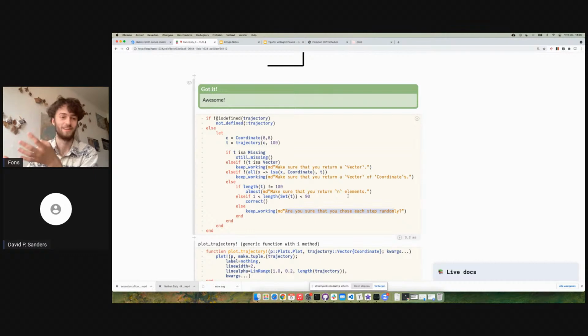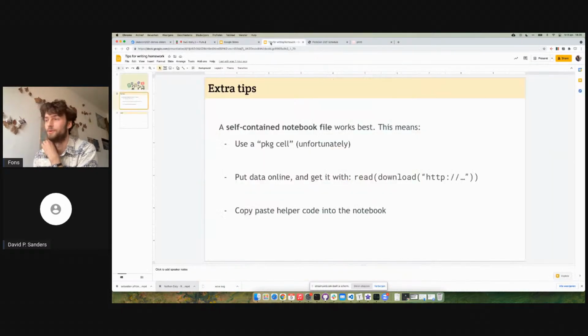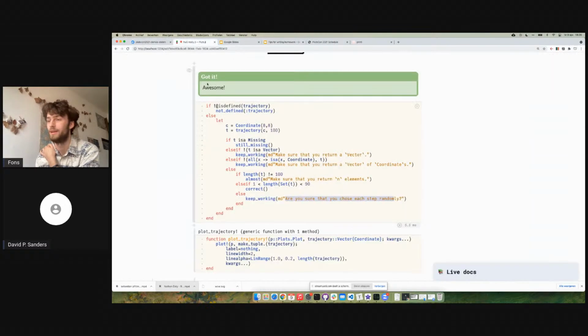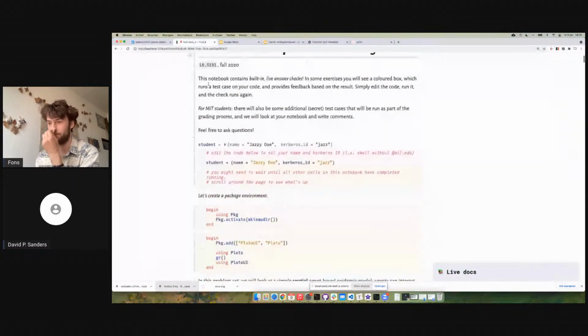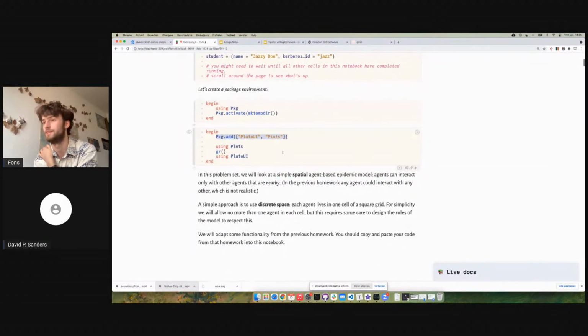Yeah, I think you should try this out for a small exercise and see how it goes. I have a couple of tips. This is more general. If you're publishing your homework, a self-contained homework file works best. That means use a PKG cell. In your notebook, do all the PKG operations you need to get the packages there, so that students don't need to install packages. And I will talk more about this at a later talk.